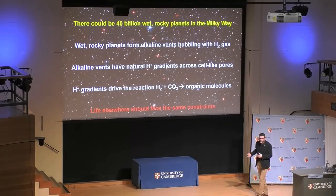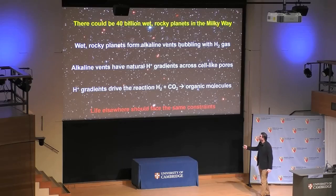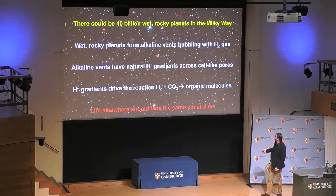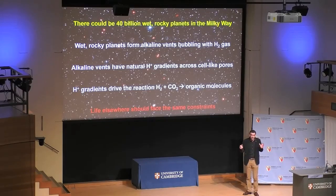They will tend to form these same kind of alkaline hydrothermal vent systems that we see on Earth and we see on Enceladus almost certainly. They will have natural proton gradients across cell-like pores, and those gradients will drive the reaction between hydrogen and CO2 to make the basic organic building blocks of life. And those should be the same everywhere. It's the same chemistry. And that also means that life elsewhere should face the same constraints that life did on Earth.